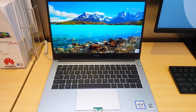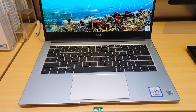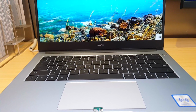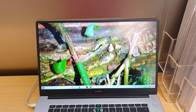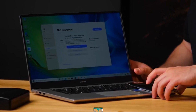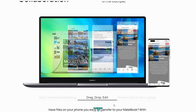For the battery life, which isn't anything to write home about, with a 42 Wh rated battery capacity, the YouTube battery drain on the laptop test recorded a time of 3 hours and 45 minutes with the better battery preset turned on. The included 65 Wh charger also tops up the machine from 0 to 100 in just under 2 hours.